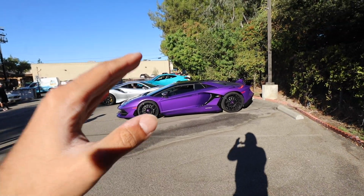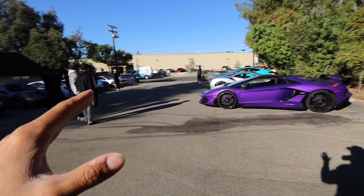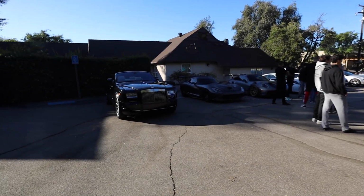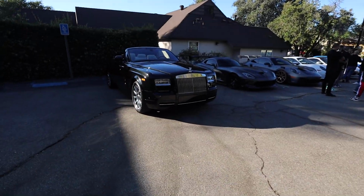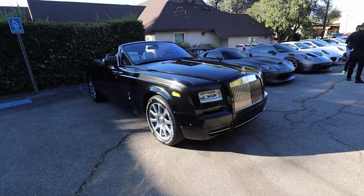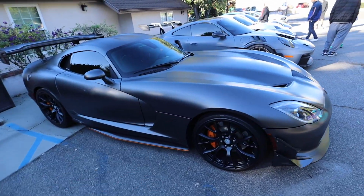You guys join us at a nice pre-meet and drive because we'll be heading to a nice cars and coffee event with a lot of exotic and really cool special cars in today's video. We can see the pre-meet has some heavy hitters as well, including this, I think this is a Phantom drop top. We have some nice cars over here too, some big wings on it, including this Viper GTS.